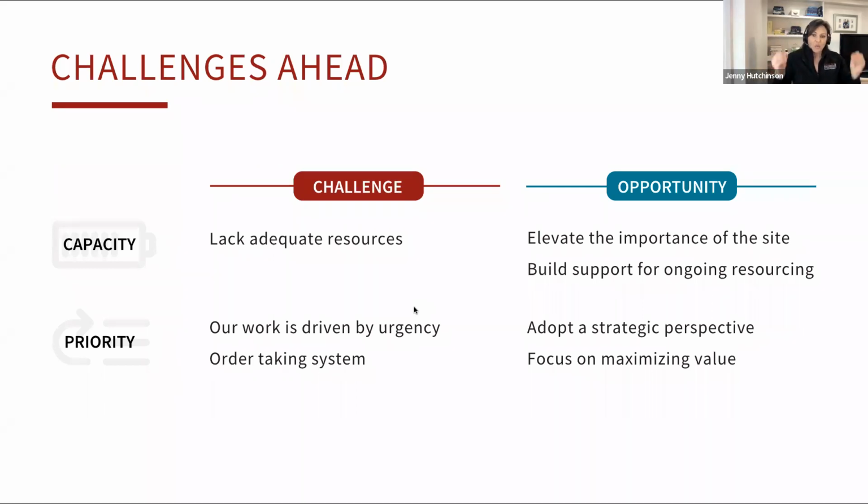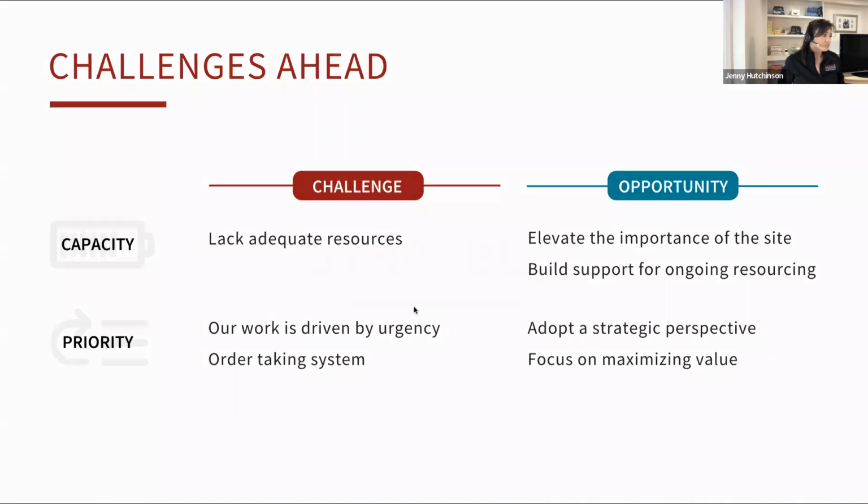Right now, what we work on is driven by who screams the loudest. And I don't know about you, but I am tired of being in that place. I want to work on the things that bring value and maximize value for the site and adopt a strategic perspective, so that we are looking at where we're going and how we get there, and what that project is and how it's going to move the needle.